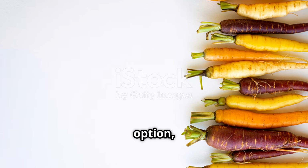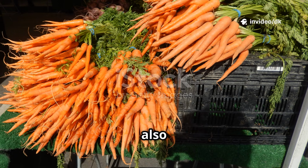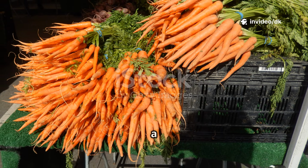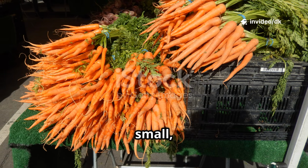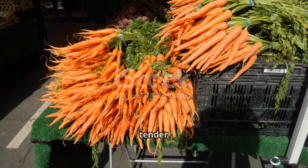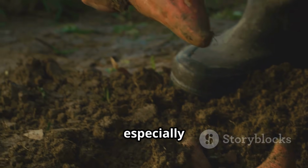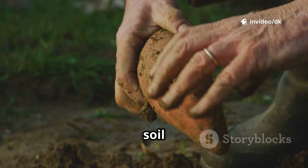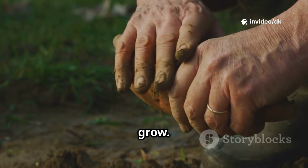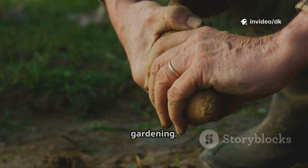Long before the uniform orange carrot became the only option, gardens were filled with a rainbow of roots. The Paris market carrot, also known as the Tonda di Parigi, is a perfect example. This is a small, round, almost radish-shaped carrot that is incredibly sweet and tender. It was a favorite in 19th century France and America, especially for gardeners with heavy clay soil where longer carrots struggled to grow. Its small, globe-like shape made it quick to mature and perfect for container gardening.